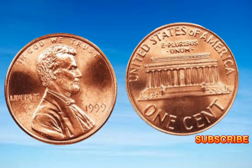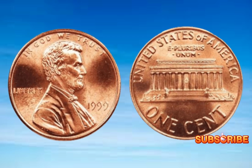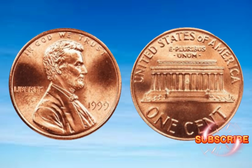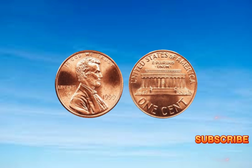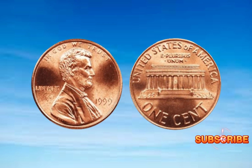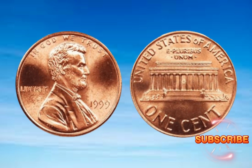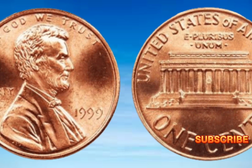In God We Trust, the national motto, is placed above Lincoln's head, reflecting the country's religious heritage. Liberty, the word Liberty, appears to Lincoln's left, representing the core American value of freedom. The date 1999 appears to Lincoln's right, along with the mint mark, if applicable, P for Philadelphia or D for Denver.